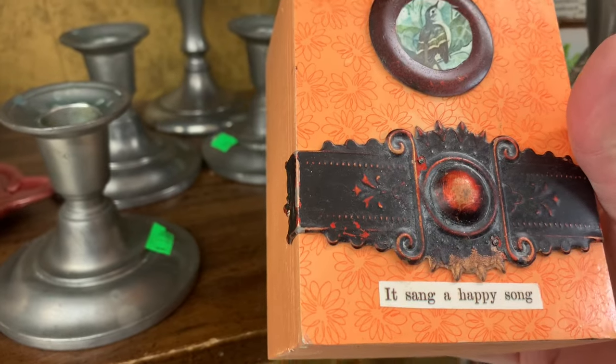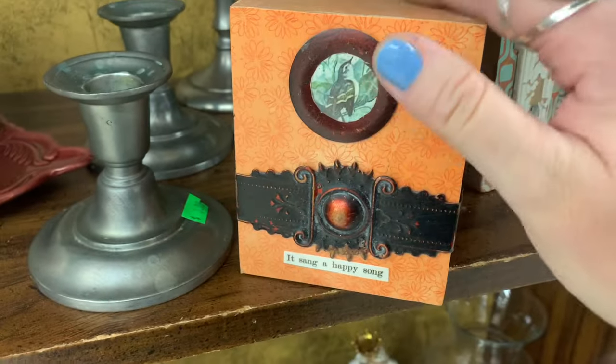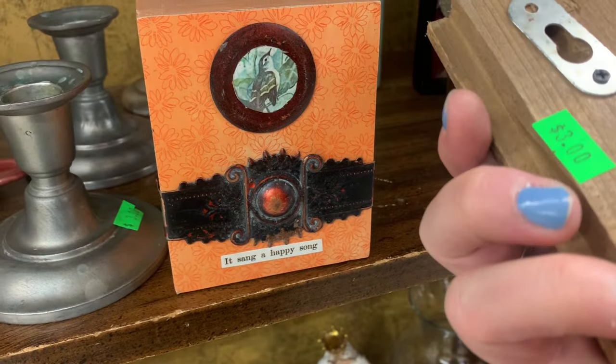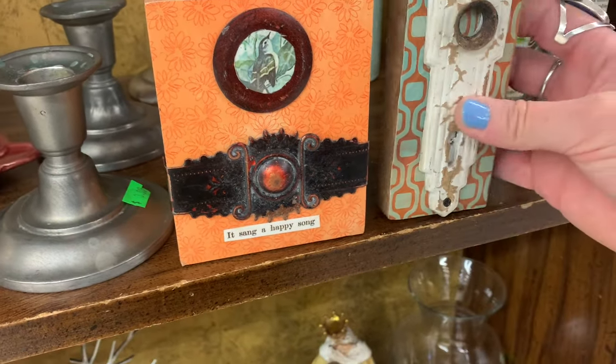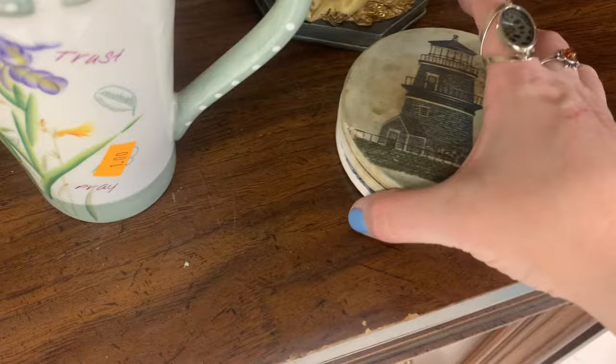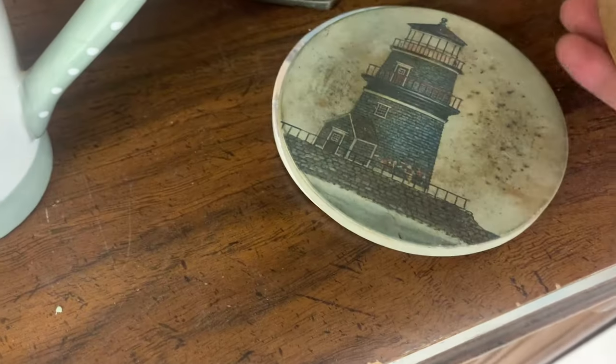Let's see, it looks like it's almost done, mixed media style. It sang a happy song. We got a bird there and almost like a belt around it. Really cute in that little frame. I like this piece too. It felt like a keyhole. And I thought, you know what? We're going to do it. We're going to pick those pieces, put them in the cart right now.